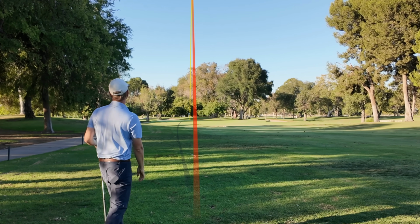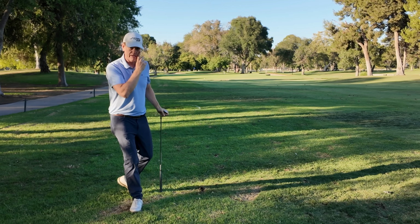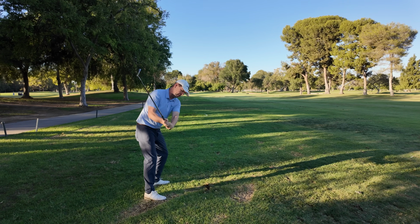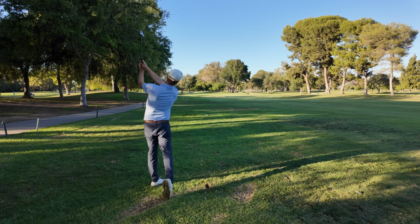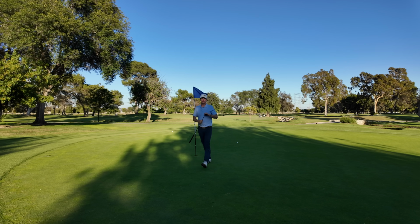That's a great shot. It's gotta sit a little bit. Okay, great, I'm right next to the flag. It's really good. I've been working on that Joaquin Niemann thing that we did before, where I go here, then I feel, boom, I bend over backwards, and that keeps me from pulling it. Okay, course strategy-wise, it worked perfect.